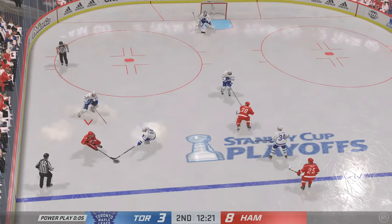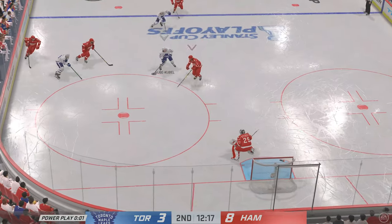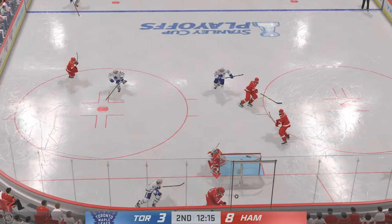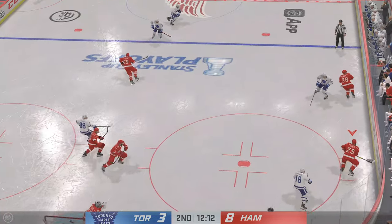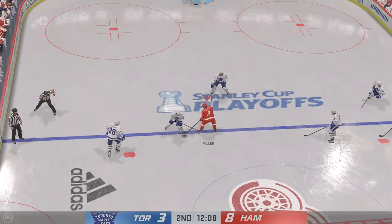Hamilton's ready to go on the attack. And the puck hops out of the offensive zone. They'll be forced to regroup. Power play has expired. Well, they're not going to do a much better job than that last penalty kill. All night, they've been really efficient killing penalties.